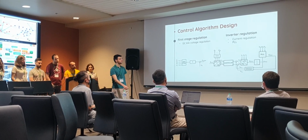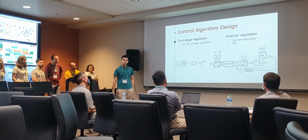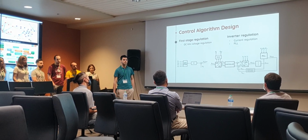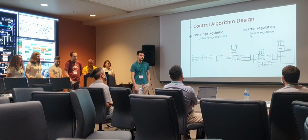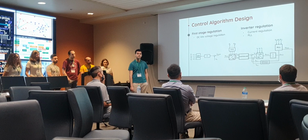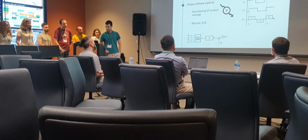For the controller algorithm design, we divided our controller into two stages. The first stage ensures that the voltage at the DC link is kept constant, and the second is the inverter current regulation, which ensures that the power delivered to the grid is proper.